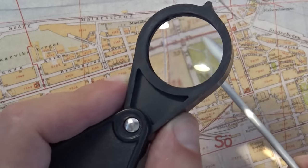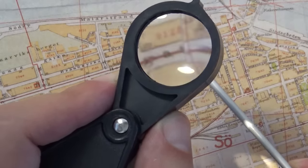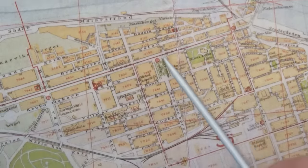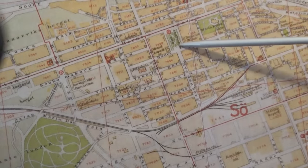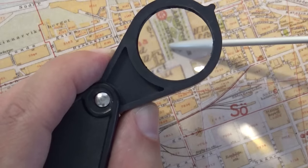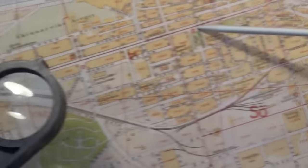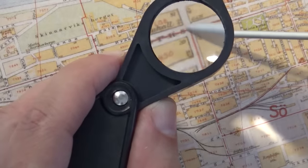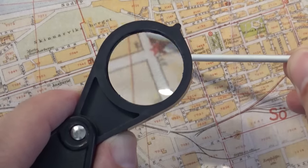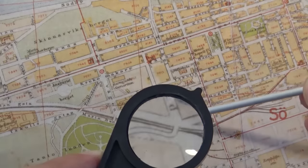And then here maybe, no. Here. This square is called Adolf Fredriks Torg. Today it's called Maria Torget, but it had another name back then. And then Timmermansgatan. And Rosenlunds.